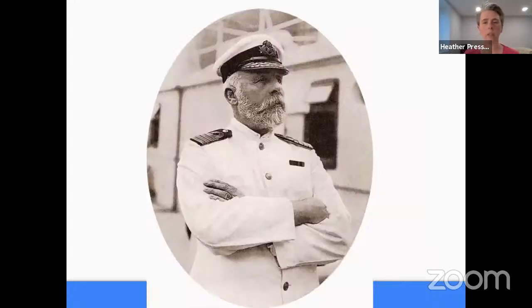So speaking of the captain, it was Captain Edward J. Smith. He was the commander of the Titanic. Captain Smith was one of the best captains in the world and had been with the White Star Line for 25 years. Many first-class passengers would only sail on ships that he was captain of. Margaret had sailed with him once before, and this journey on Titanic was actually supposed to be his last trip before retiring.